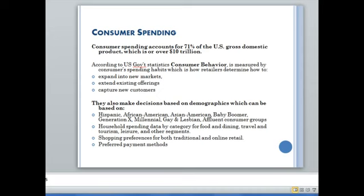Now, as I mentioned, e-commerce is not going anywhere. If you see the slide in front of you, it's some stats that I actually got online. It talks about consumer spending. Consumer spending, it says, accounts for 71% of the U.S. gross domestic product, which is the GDP. And the GDP is over 10 trillion. So that means 71% of $10 trillion, people are buying.